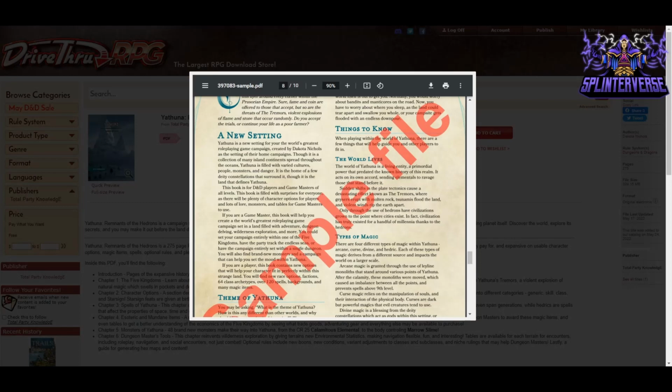You could set your campaign entirely within one of the 5 kingdoms, have the party track the endless seas, or have the campaigns entirely set within a single dungeon. You will also find brand new monsters and a campaign that can help you set the mood within Yathuna.